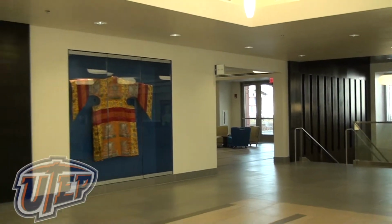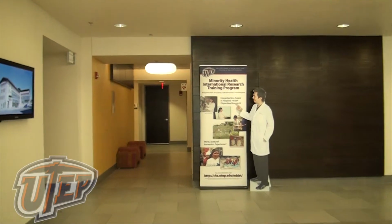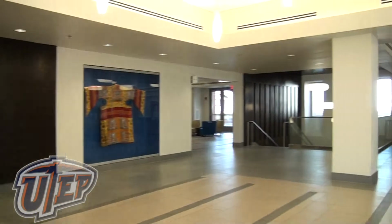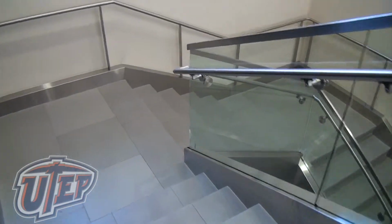As we continue to pan, you can also use the elevators over here to get down to the 1st floor. The Center for Simulation, or Sim Lab, is located on the 1st floor. So let's go ahead and go down to the 1st floor and I'll meet you down there.